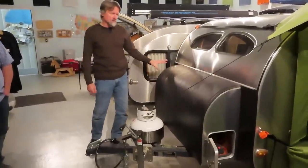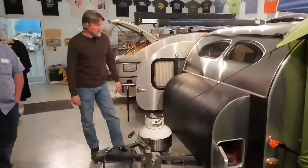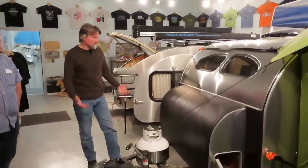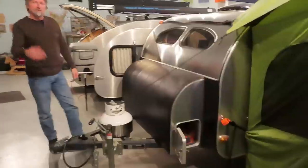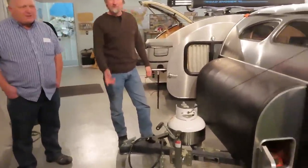Very popular option. Most customers do get that because if you're using an SUV or a truck as a tow vehicle, you're going to probably throw a lot of rocks at the front of the camper. Yeah, these jacked up trucks with the big tires and everything. Even a Subaru Outback or something like that, which is the most common tow vehicle we see here by far. Yeah, they're good cars. We appreciate that.